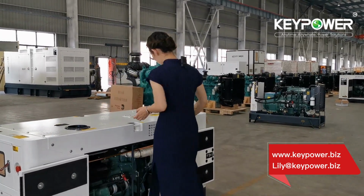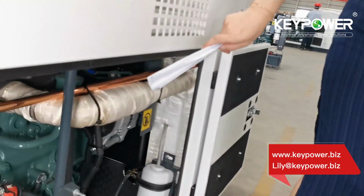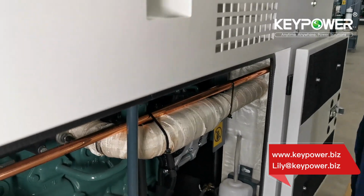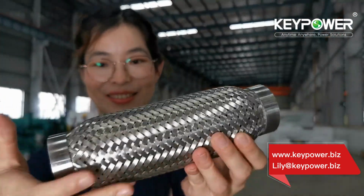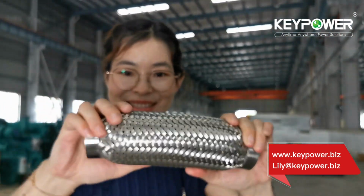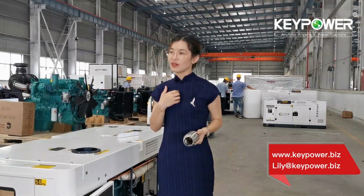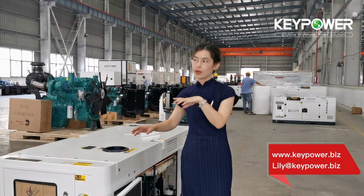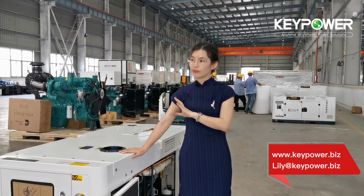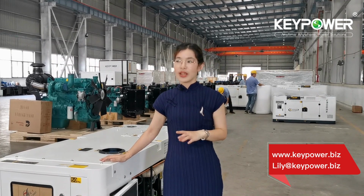And you can see here for the flexible hose, we use special good quality. Yeah. You can see it's quite good. Yeah. So for all the details of this generator, we have done a lot of things to make it easy, and did what we can to improve the quality of this unit in these years.